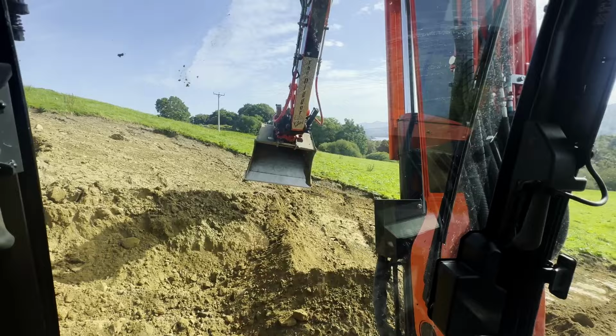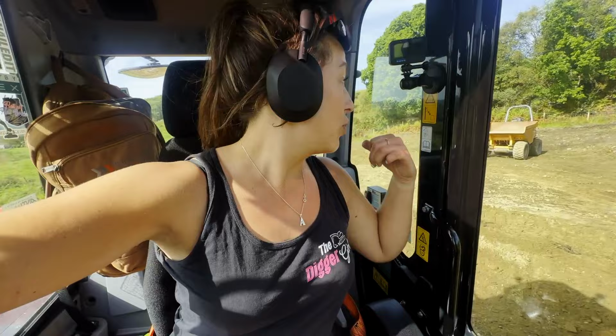So I'm just going to dig away with this bucket and just use my eye and head and make it work like I usually do, and then I'll just throw stuff out there and use the dumper later on, because I'm going to have to level a bit out behind me too, so I don't know how much material it's going to take. I'll use the dumper to pour that stuff over there.